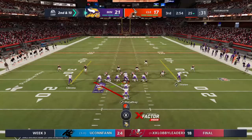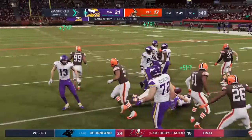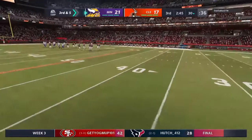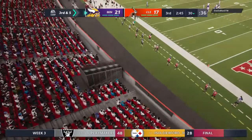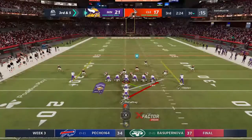Appreciate you joining us from Cleveland, Ohio. 2nd and 10. McCaffrey. And this will be a gain of 5 as he gets it to the 30. That's a really nice job by them picking up the run blitz and detecting it and blocking it and turning it into a nice run. And a lot of times you think if you blitz a running play, you're going to smother it. But a lot of the blitzers, they come in a little bit high. They don't have great leverage, and they're easily blocked and turned to the side.